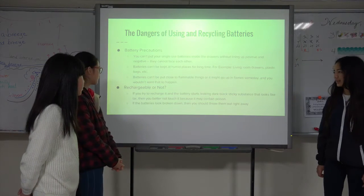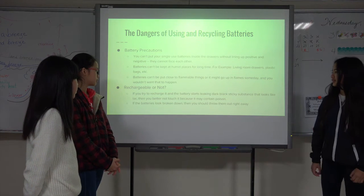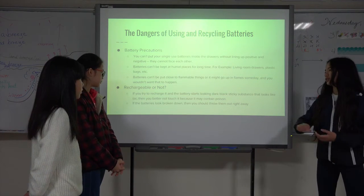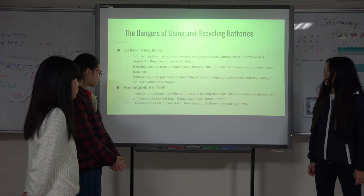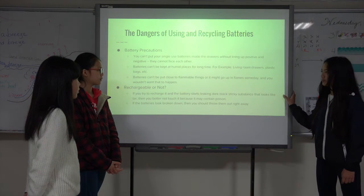So how do you tell if a battery is rechargeable or not? If you try to recharge the battery and it starts leaking a black, dark, sticky substance that looks like tar, then you had better not touch it because it may contain poison. And if the batteries look broken down, you should throw them away right away.